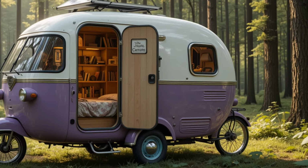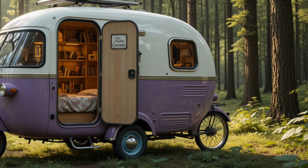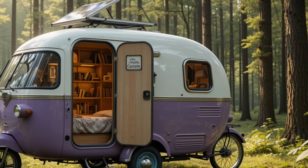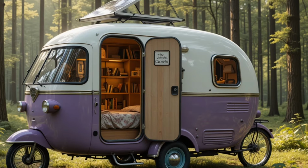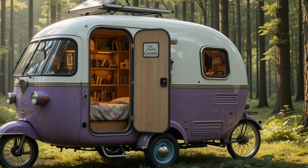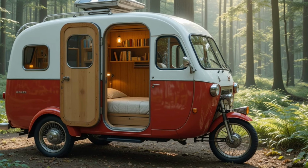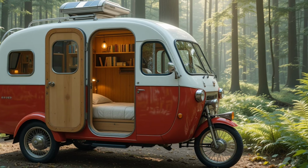People stop and stare. Whether you're parked at a beachside, nestled between pine trees in a forest, or even just rolling through town, this camper turns heads. Why? Because it's more than a vehicle. It's a story. It's your story. Every dent, every sticker on the back, every mile on the tires, it's a chapter of the life you're choosing to write outside the box.